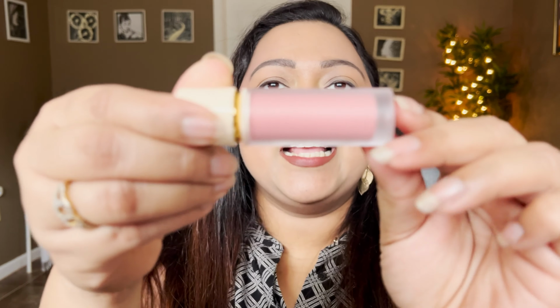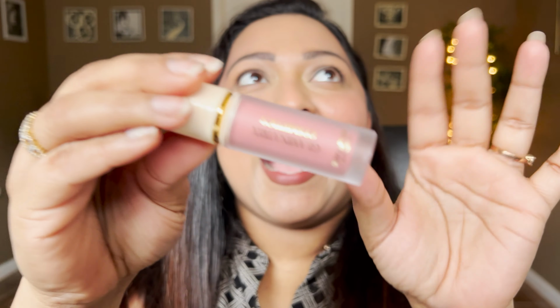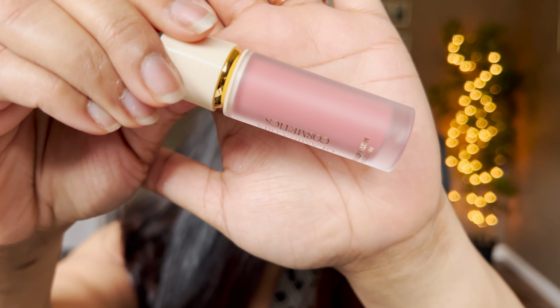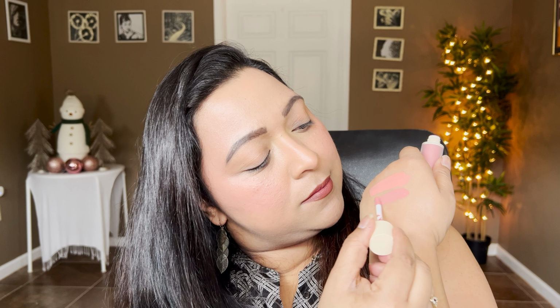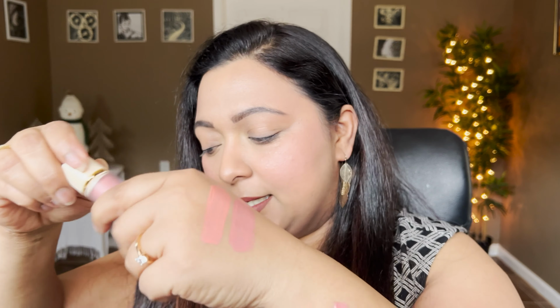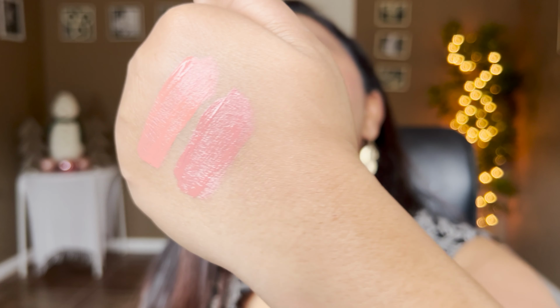The next shade is Gentle. I love this shade Gentle for my everyday. You know me, I love to wear pinks and mauves on my eyes with purpley tones. That's my comfort zone, and this shade just goes absolutely perfect with everything. Gentle is described as a pinky mauve shade, and that's exactly what it is. So let me swatch this. There you go. And we'll also swatch it. First, let me show you. So that's the shade Gentle.